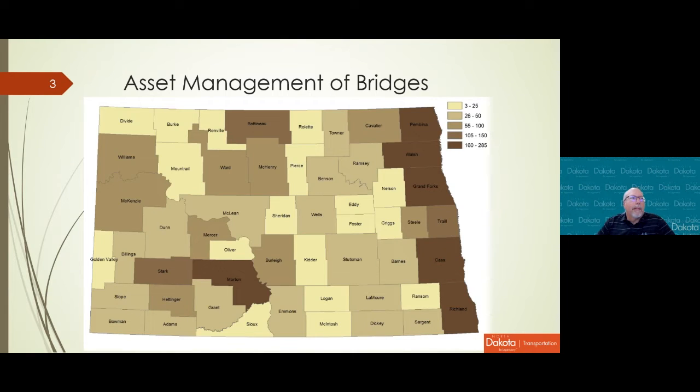Let's talk a little bit about asset management of bridges. As you can see by this map here, the darker shaded colors have a larger inventory of bridges that are 20 feet or greater on the system. You can see based on the road network system, even though it's a little bit flatter over in the eastern part, they have a lot of different roadways across a lot of different channels and rivers and things like that for access. And then you get a little bit out west, different areas have a little bit additional bridges in some areas, Morton County and Bottineau County, based on their terrain and waterways.